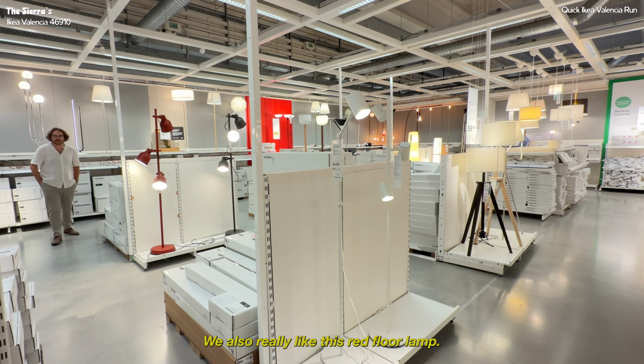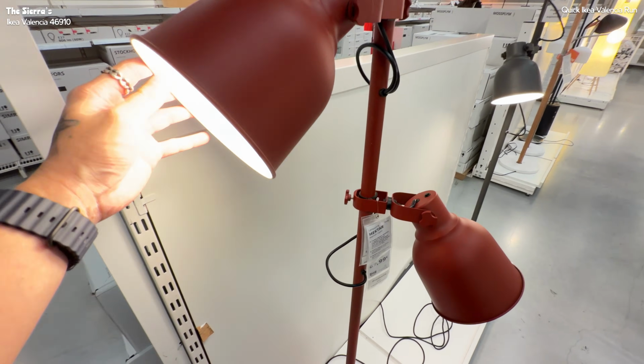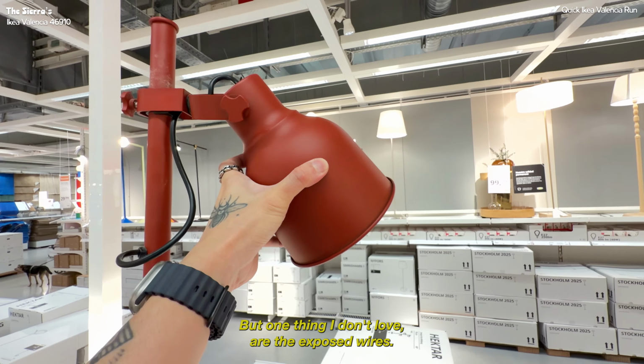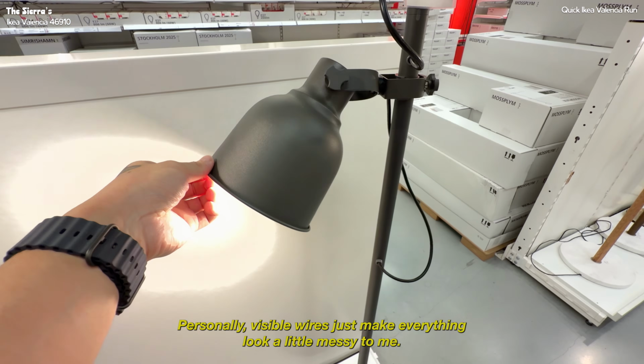We also really like this red floor lamp. I love the style, the color, and the overall vibe. But one thing I don't love are the exposed wires. Personally, visible wires just make everything look a little messy to me.